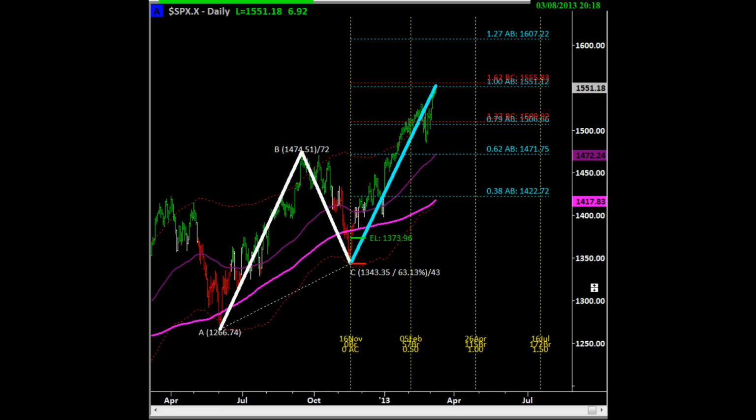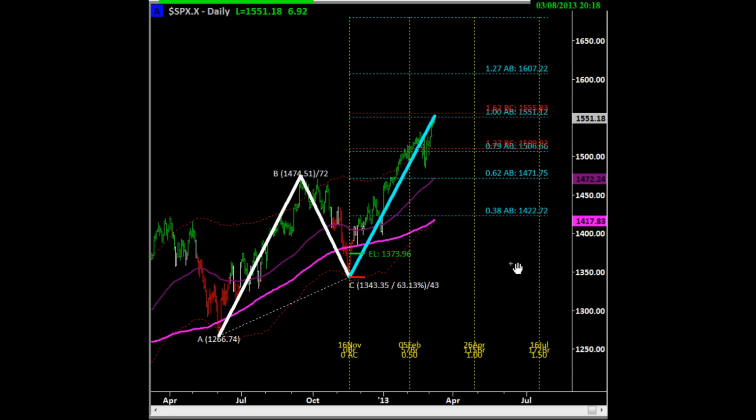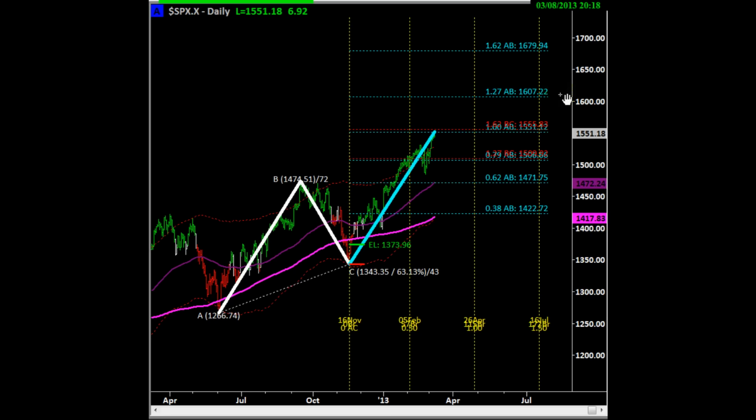The trend is still strong, so I'm expecting it to probably continue. The next target ranges in S&P would be 1607 and 1679. I'm not sure if it's going to happen in this run, but I think we may see a little bit of a retracement before it actually moves higher.